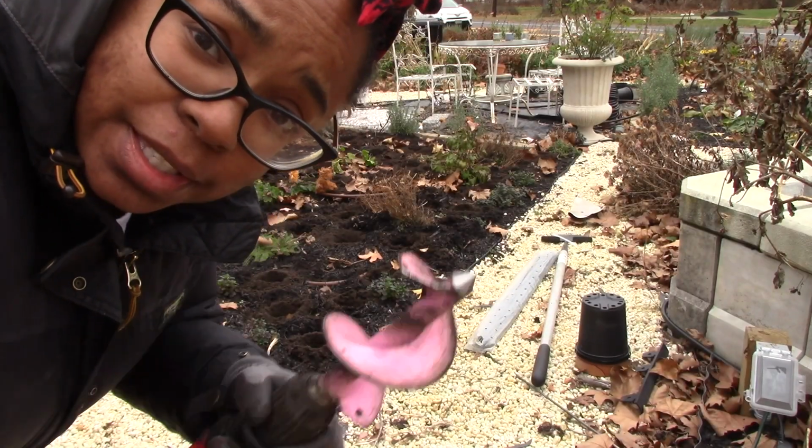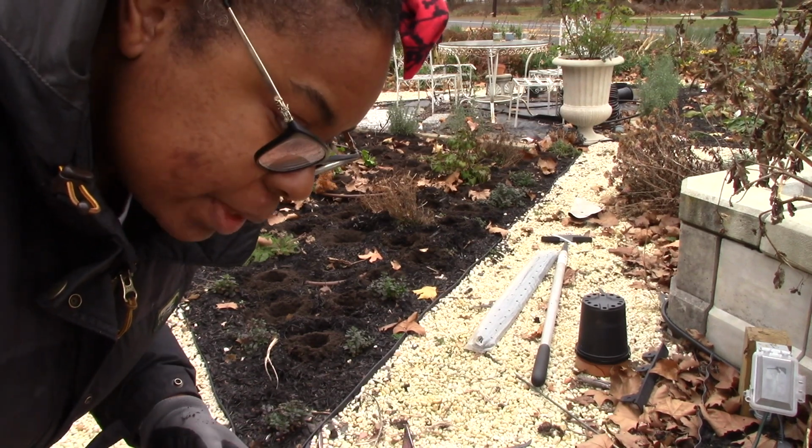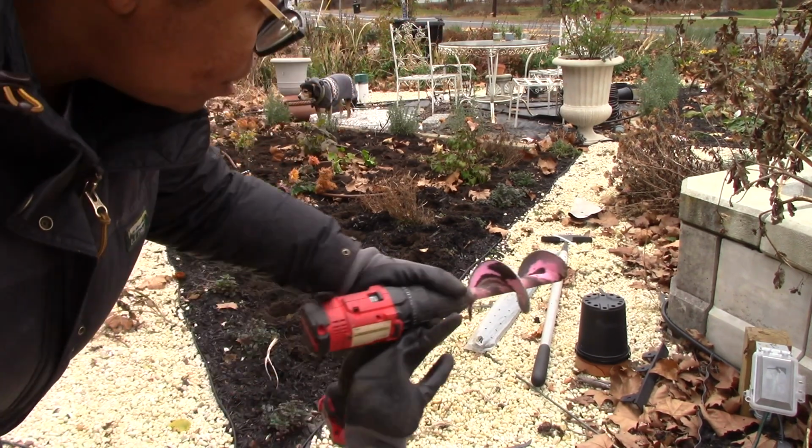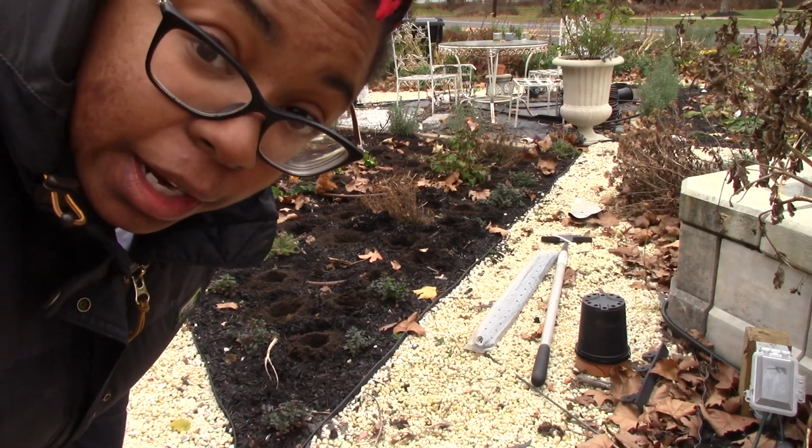Okay guys, so this is out of power, so let me go grab my corded drill, because there's a plug right there and there's already a cord out here, and that way I can knock out the rest of these.